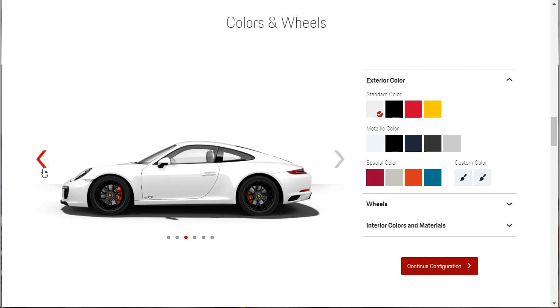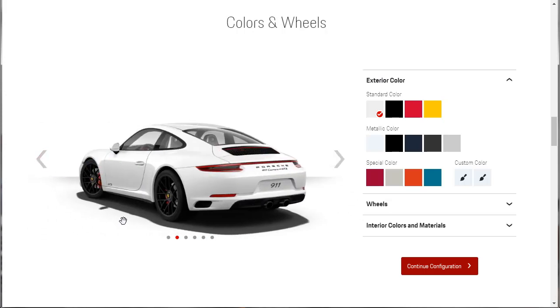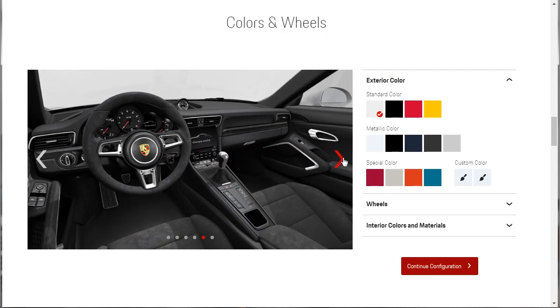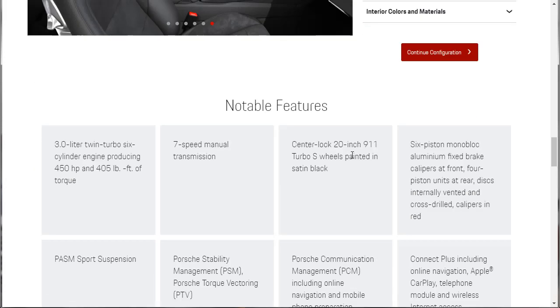I really like the side view. I really love the new shape. You know, obviously the 911 shape has been around forever, but the subtleties of where the body's at now, the shape of the body now, is just really, really good looking. I really like this car. It's a nice car.